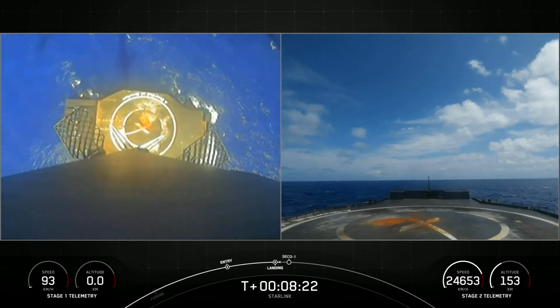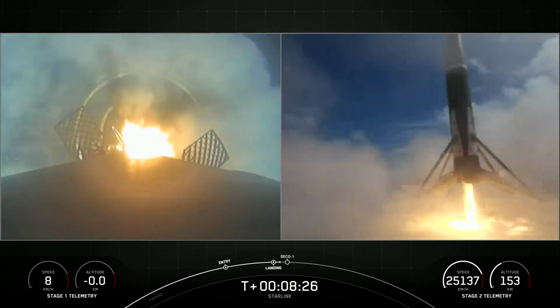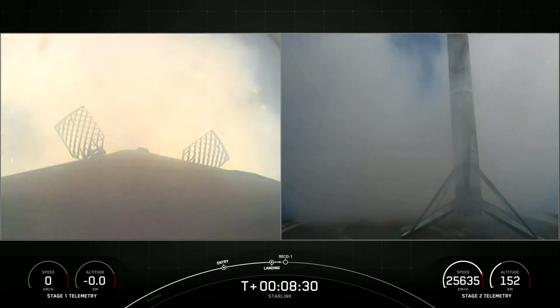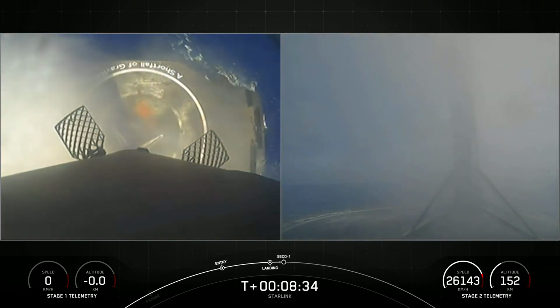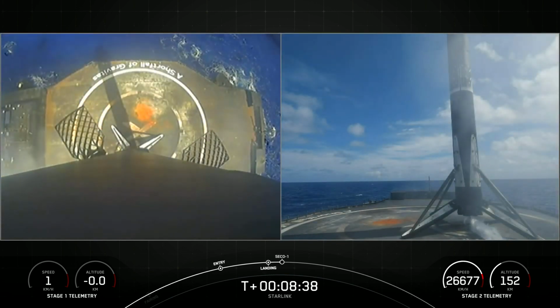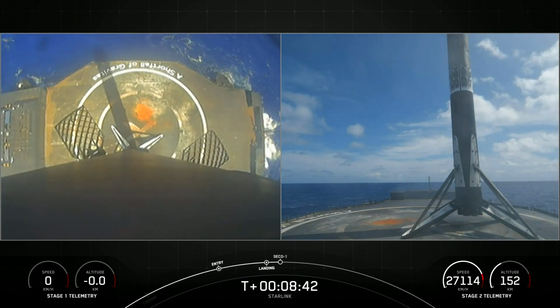Landing leg deploy. Stage 1 landing confirmed. And some cheers there. The stage 1 vehicle has touched down on A Shortfall of Gravitas. We've got some really awesome daytime views of that landing.